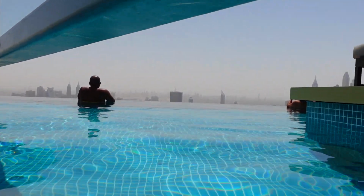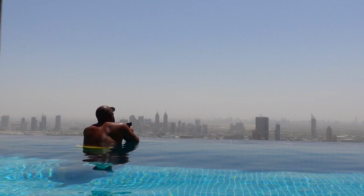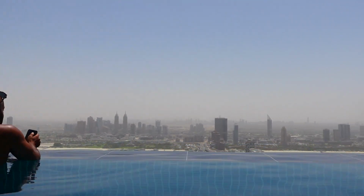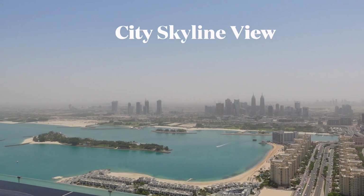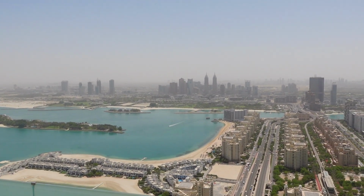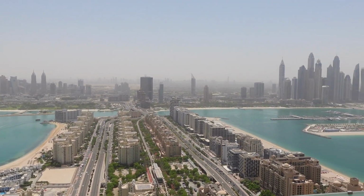But what makes this experience cool is that you don't have to get out of the water to go to another side or to see another view. At every corner, you just have to swim under that little bar that you just saw, and bam, you're at the next side. So as you can see, we swam a little bit and we got to this side, which was the city skyline view.